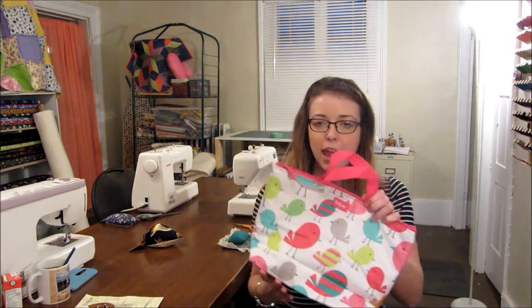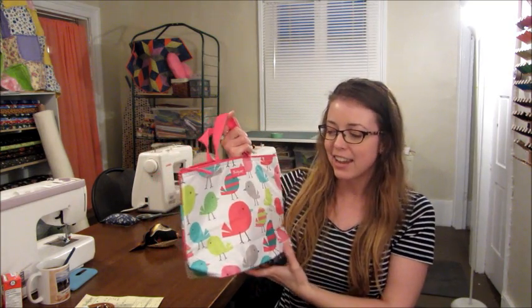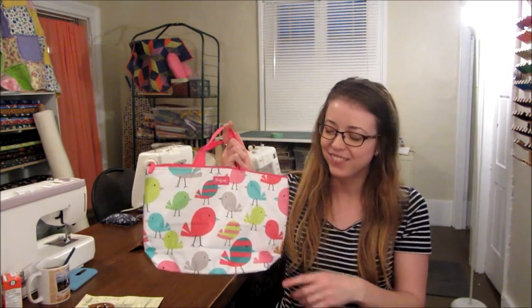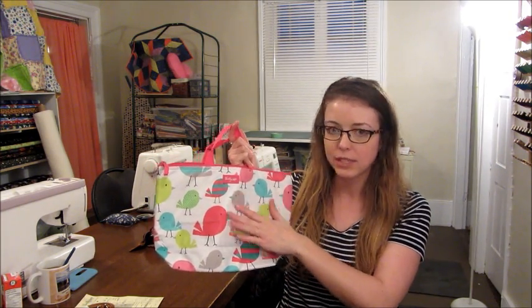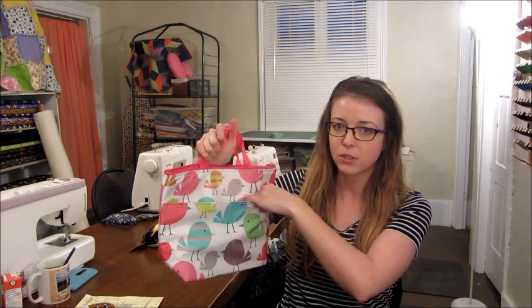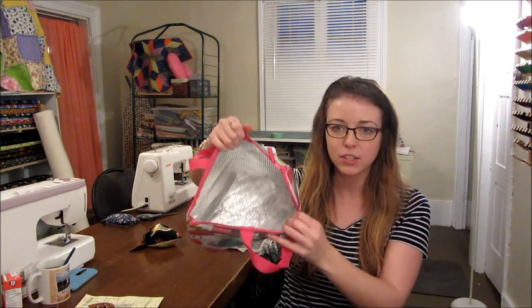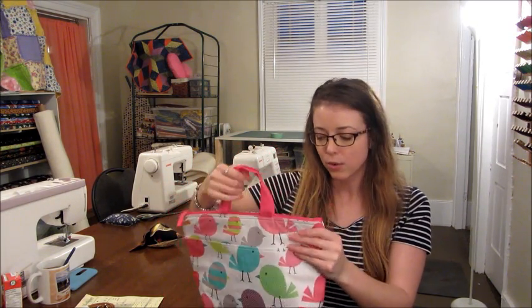this is the thermal tote, and the name of the print that it's in is called Tweethearts, and I mostly got it, to be honest with you, because I was obsessed with the print. But the outside material is sort of slippery, so you could easily wipe it down to clean it, and then on the back side it has a pocket that goes all the way across, which is nice. The inside of it just looks like this. This is a lot larger than I thought it was going to be, which is nice.